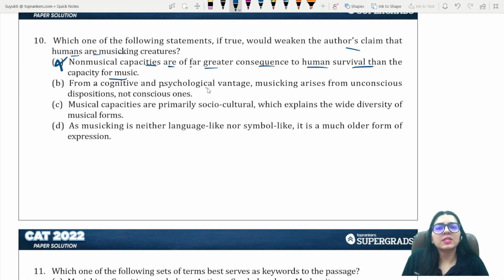From a cognitive and psychological vantage, musicking arises from the unconscious disposition, not the conscious, so which means that humans are, of course, musicking creatures. So this is definitely weakening, but we can always keep this in reserve, because we'll have to further see that maybe on the face of it it looks like it, but is it really? So we'll reserve this. Musical capacities are primarily socio-cultural, which explains the wide diversity of musical form.